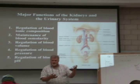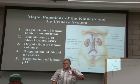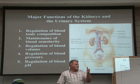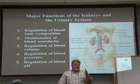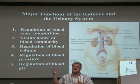So there was a woman in California that responded to an ad, and a radio station had this contest to win one of the 3D players to put on your computer. And the contest was the person who drank the most water in the shortest period of time would win the contest. She drank 5 gallons in 20 minutes and died. Because the kidney could not maintain blood osmolarity at a fast enough rate.